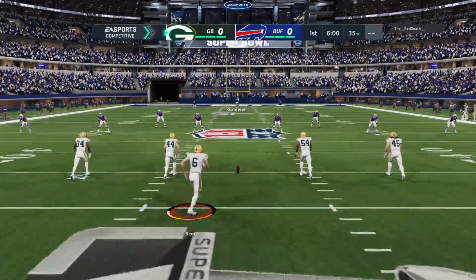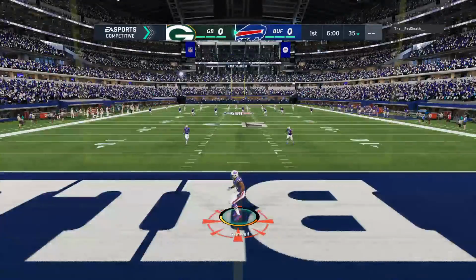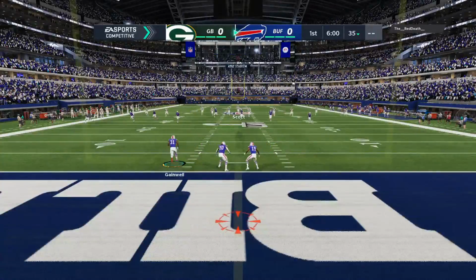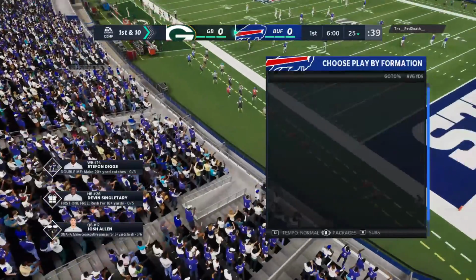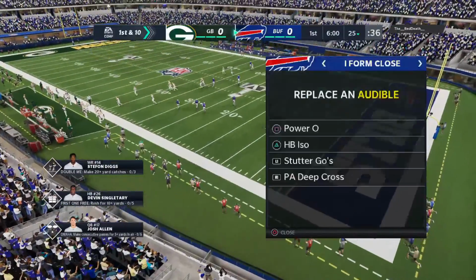First time in almost 30 years, the big game is back in Los Angeles. Super Bowl 56 underway. And that one will bounce out of the back of the end zone, so we will start here at the 25.